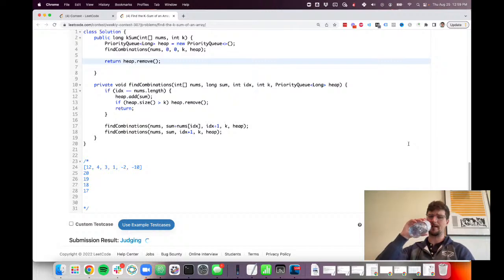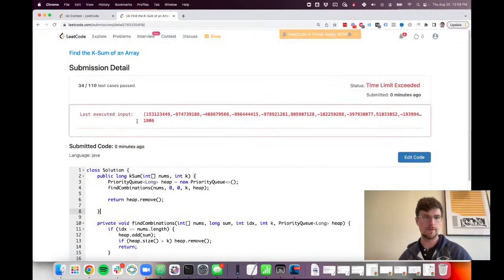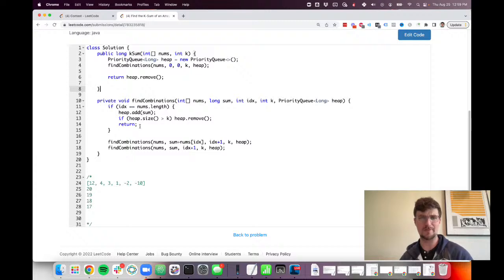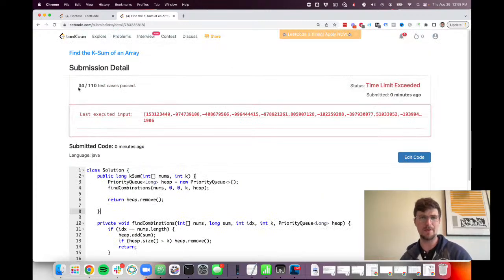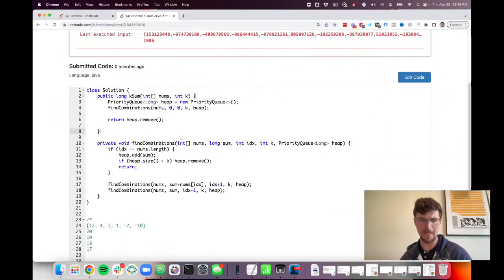certainly going to get a time limit. So yeah, this doesn't take us that far in terms of avoiding the time limit. We only passed 34 test cases. Obviously the logic is fine, but the problem here is really that we're generating all the combinations.